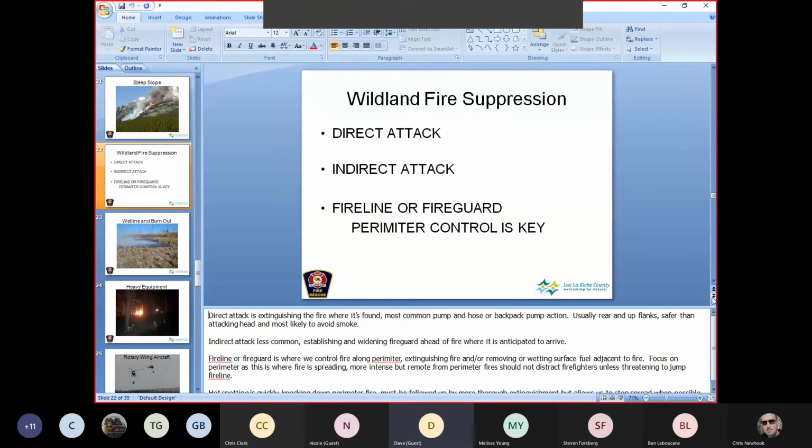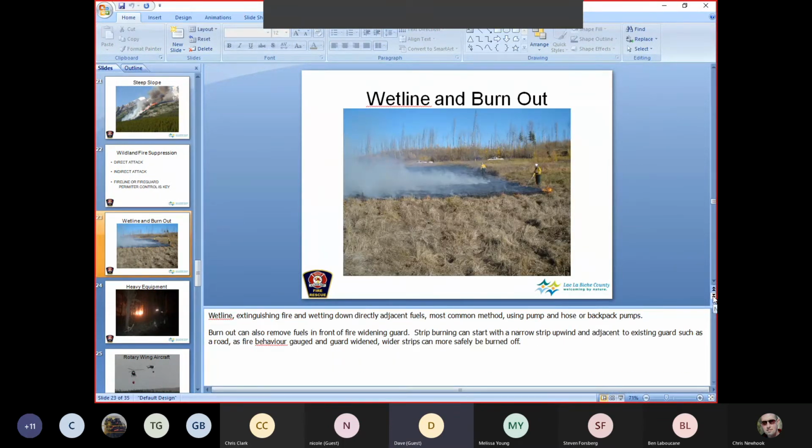All right. So our general methods, direct attack and indirect attack, and we really want to concentrate on our perimeter. When we talk about wet line, that's our most common extinguishment. We have a pump and a hose, and we put water on the fire, put the wet stuff on the red stuff, and extinguish the fire. And any fuels directly adjacent, we're wetting them down. And we call that building wet line, and that's very common.